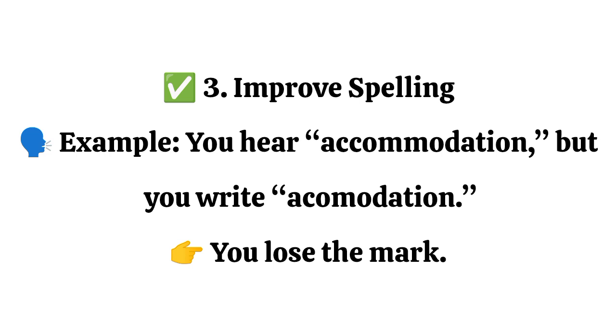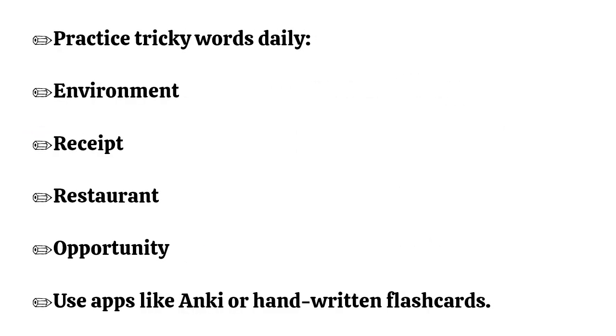3. Improve spelling. Example: you hear accommodation, but you write it wrong. You lose the mark. Practice tricky words daily. Environment, receipt, restaurant, opportunity. Use apps like Anki or handwritten flashcards.